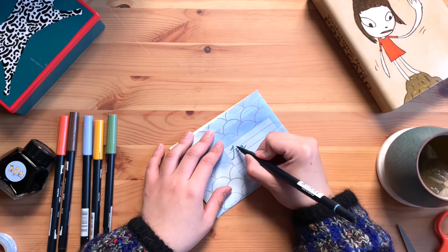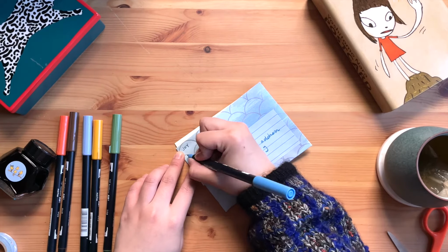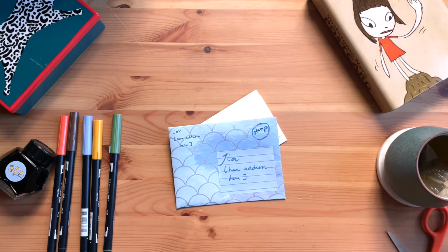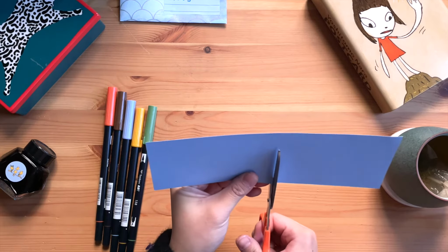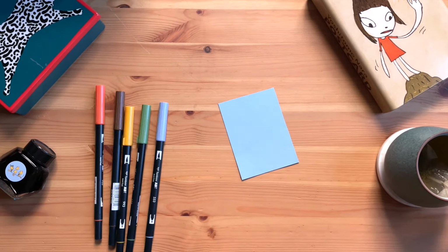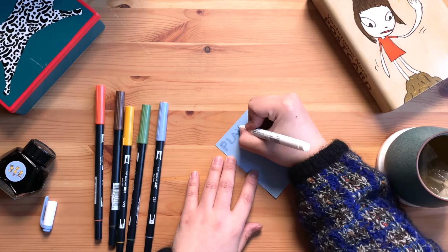So again, the address of the recipient is on the bottom right, and the address of the sender, aka you, is on the top left, and the top right is where you should place your stamp. Another thing that's fun to send along with letters is a playlist recommendation. So I'm just taking a scrap of paper from the folder I showed you earlier, cutting it into a manageable rectangle, and writing the names of some songs I've been enjoying lately.